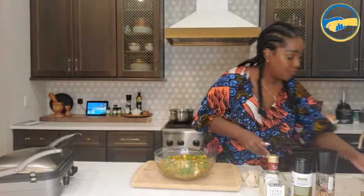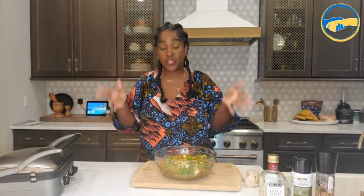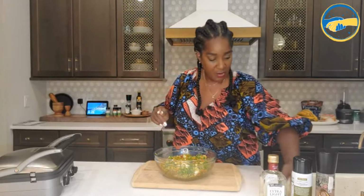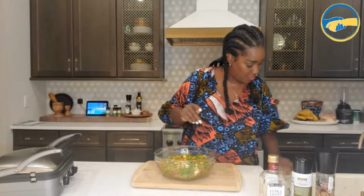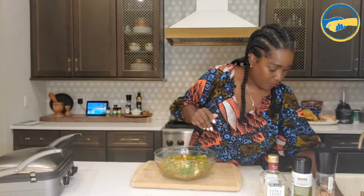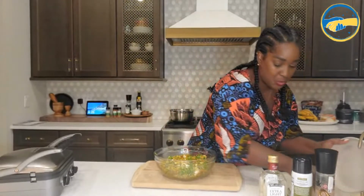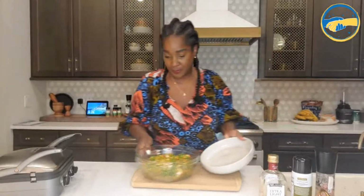And I think we are about done and ready to plate. And you all, I don't have any magic skills, any magic abilities. You can do everything that you see me doing. You can do it yourself. These are easy recipes. You just need to prepare, but they're easy recipes. So let's get ready to plate.